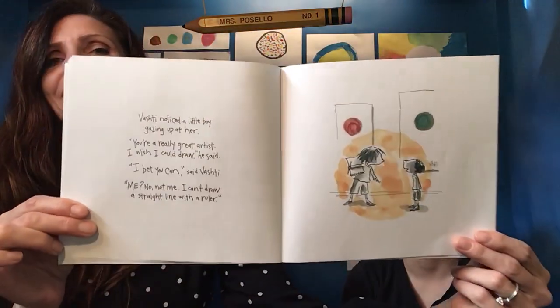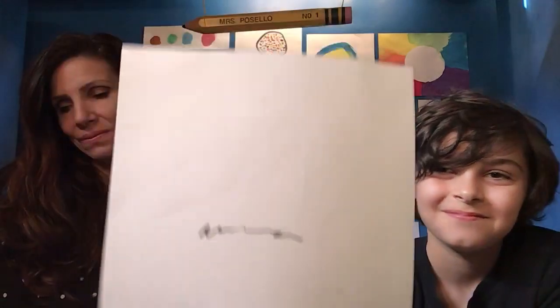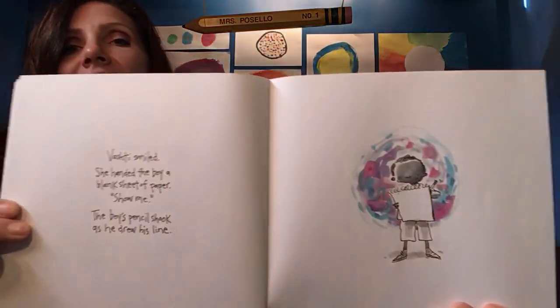Do you think he can, Cooper? Do you think he could draw? He believes in himself. If he believes in himself, then he could draw, couldn't he? Mm-hmm. Vashti smiled. She handed the boy a blank sheet of paper and said, "Show me." The boy's pencil shook as he drew his line. Go ahead, Coop. Show him the shaky line that the boy drew. Okay. And show the kids what that looked like. Put it right up close so they could see. And there he's drawing it.